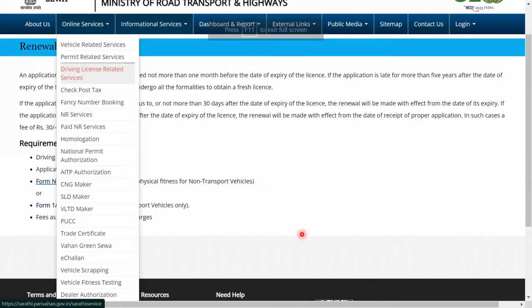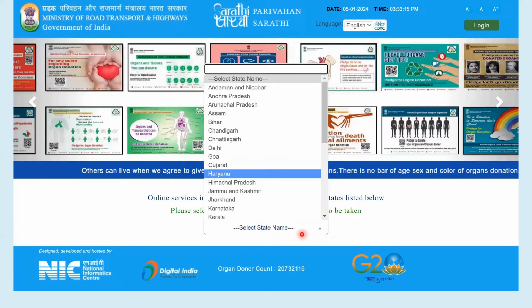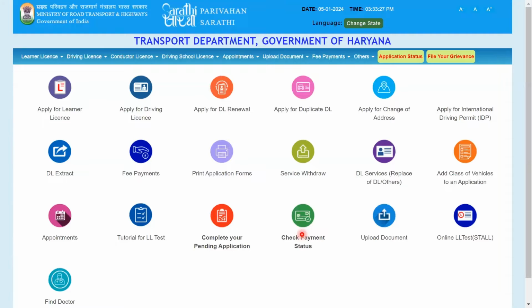Then what you need to do here is go to the Parivahan website, click on online services, click on driving license related services, and then it will bring you to this page where you have to select your state name. I am doing it for Haryana, but this Parivahan website is across India. There could be some minor variations across states, but it should primarily remain the same across all the states. So select your state. Once you choose your state, which is Haryana, it will bring you to this screen, right?